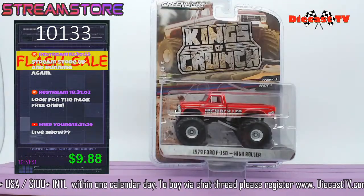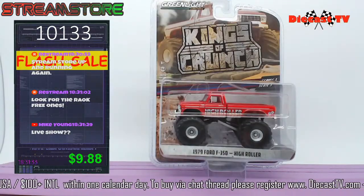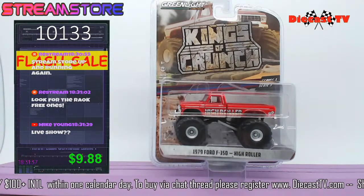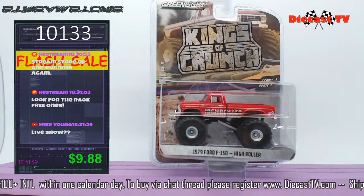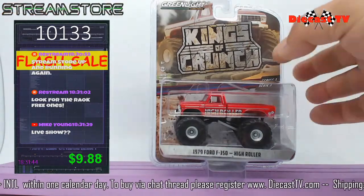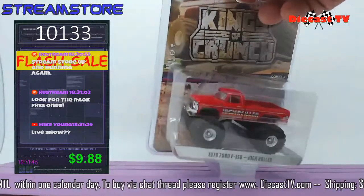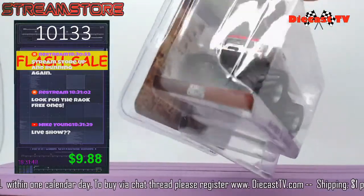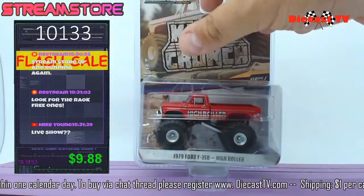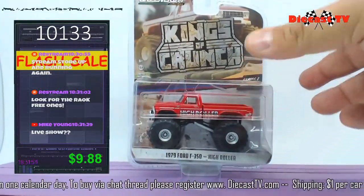Kings of Crunch, Greenlight style. You gotta love it. Series 3. It's the limited edition 1979 Ford F350 High Roller. Gotta love the dice on the rear quarter panel. Gotta love that. It's cool. Red on red. Sweet. Big giant tires. How can you go wrong with this? Well, we're gonna go one step further.